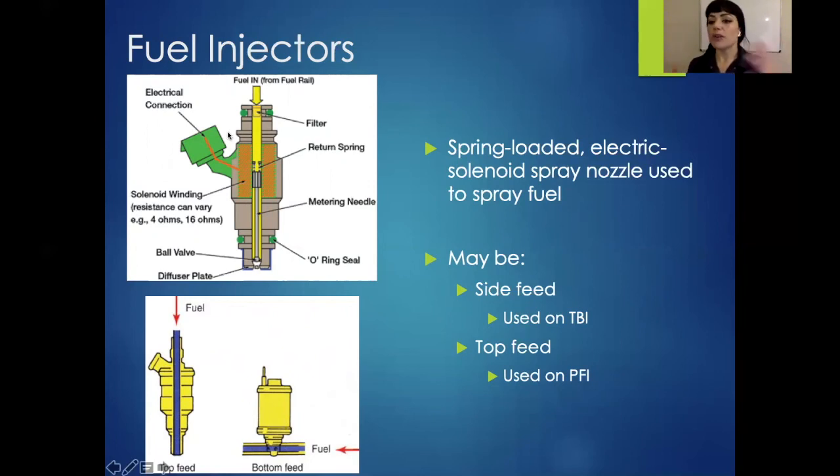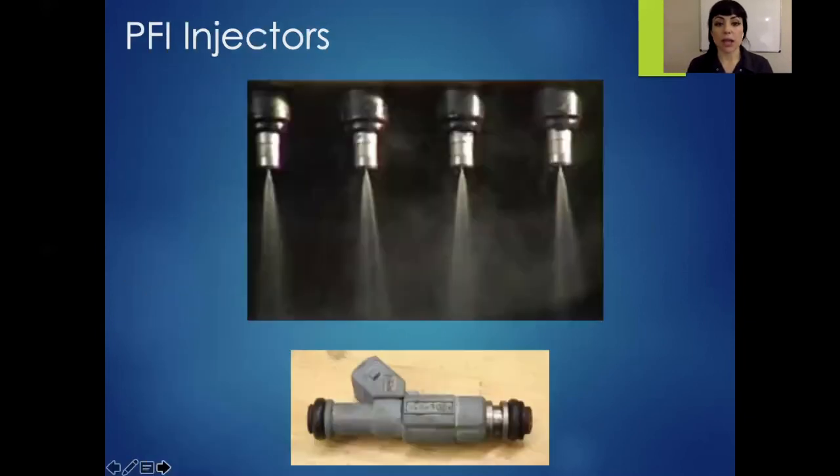Now, there are different designs. It may be what we call a top feed. That's this picture here on the left, where the fuel goes in at the top and comes out at the bottom. Or it may be what we call a bottom or side feed, like we've got here. So fuel will come in one side and then out the other. That's generally going to be used on older TBI designs. So I'll show you right now what that looks like.